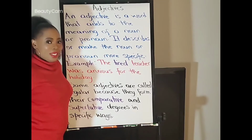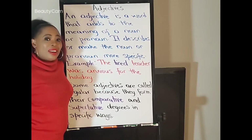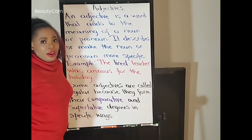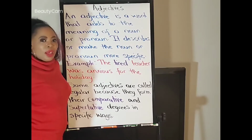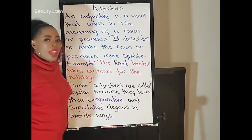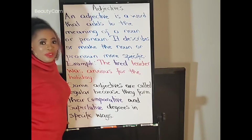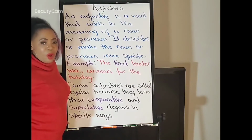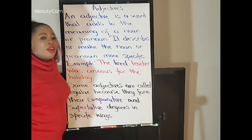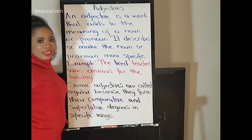I could also tell you that adjectives add colors, right? Yes, they add colors to darkness. If you're just talking about a regular noun or a regular pronoun, it wouldn't be as exciting as when you add adjectives to it. So adjectives describe. Once you're describing, then you're using an adjective. Okay, my geniuses, let's continue.